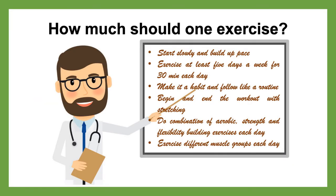How much should one exercise? If the patient has not been exercising regularly, it is advisable to start slowly and work up to a comfortable pace. Ideally engage in exercise, aerobic, strengthening or flexibility activities 5 times per week. It is recommended to get in the habit of exercising at the same time each day so that it is less of a chore and more of a routine of living healthy, just like eating meals.